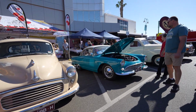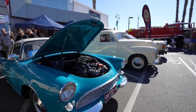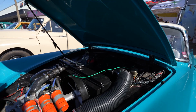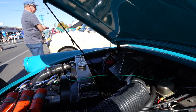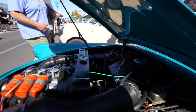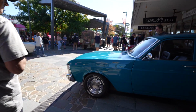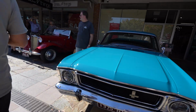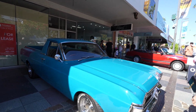Ever work on any? Yeah, plenty. Yeah, looks like it must suck the air in or something. No, that's for the heater. Well, how do we... No, it's a very small radiator. It's not very deep down. It's a good looking ute here. Yeah. What do you reckon of that?